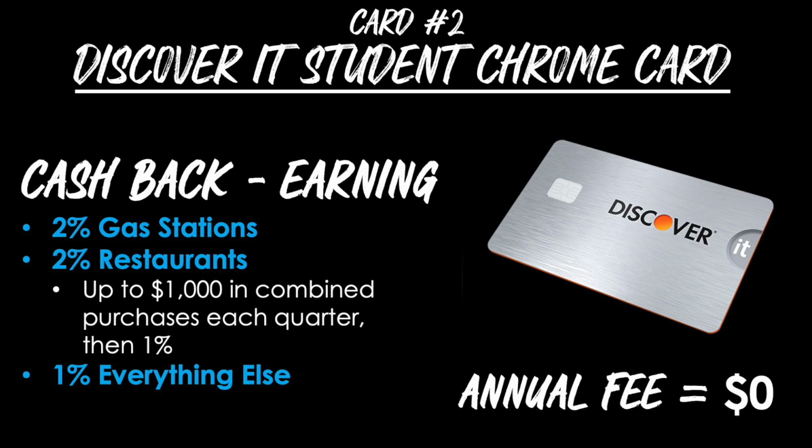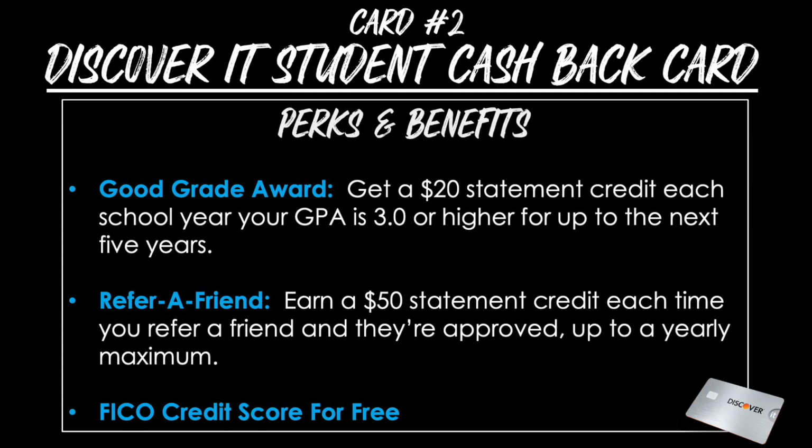On this card, you'll get 2% at gas stations and 2% at restaurants on up to $1,000 in combined purchases each quarter, then 1% beyond that until it refreshes again the following quarter, and then 1% back on everything else outside of those 2 categories. Again, there's no annual fee on this card. The perks and benefits are again identical with the Good Grade Award, the Refer a Friend opportunity, and the FICO credit score for free to monitor your status over time.